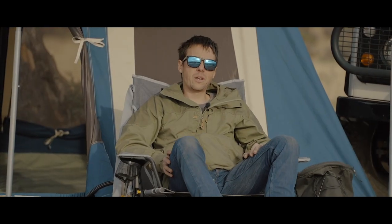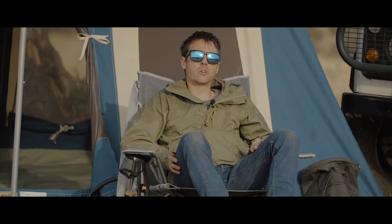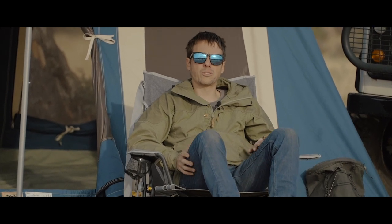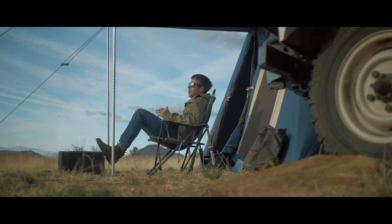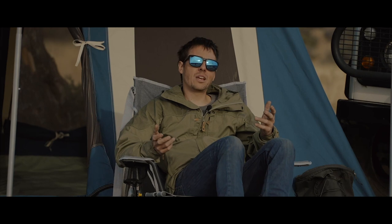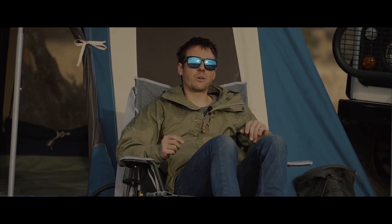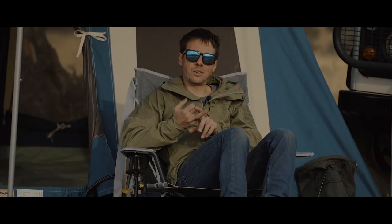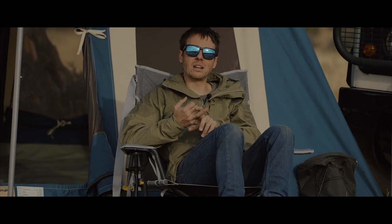I'm Matt Swartz, senior editor with Expedition Portal and Overland Journal, and today we're here in central Arizona to talk about ground tents for overland travel. Ground tents are generally an affordable, lightweight, and compact way to provide shelter for yourself while you're traveling in your vehicle. Some of the key things you want to look for, though, when purchasing a ground tent are robust construction, ease of setup, and interior space for yourself and gear.